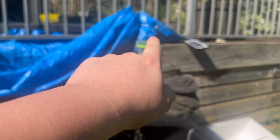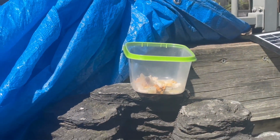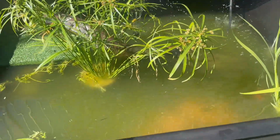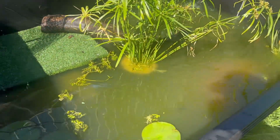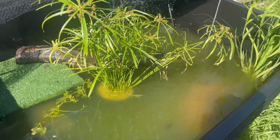So I've got some calamari, we've got some prawns, whole fish, the whole lot. We're going to be feeding the pond today. So before we feed them, let's check on the turtles themselves.